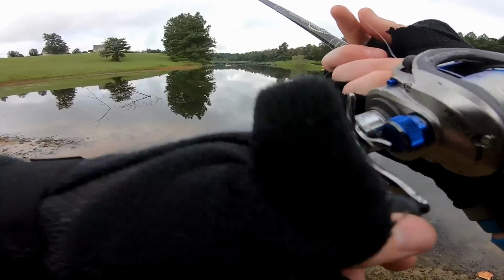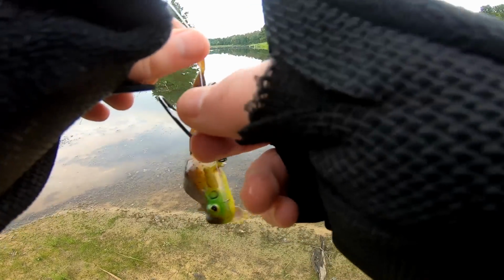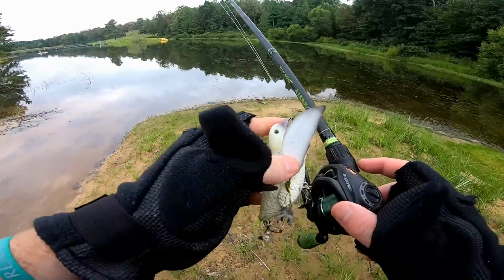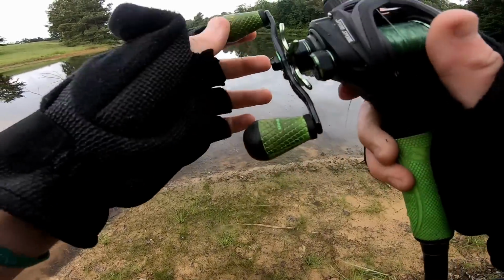That's that same tiny little fish. I guarantee it was the same fish. Is that a bluegill or something? What's going on here? Alrighty. Here we are.